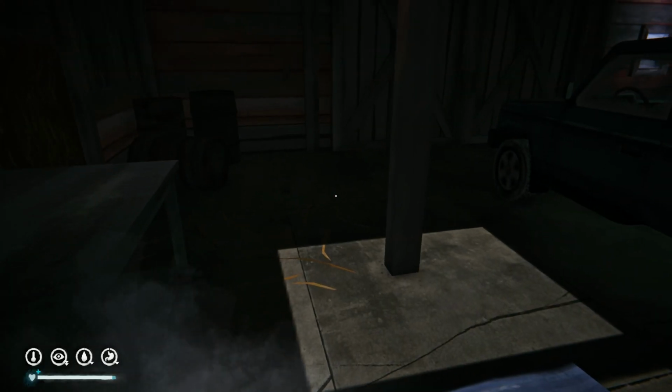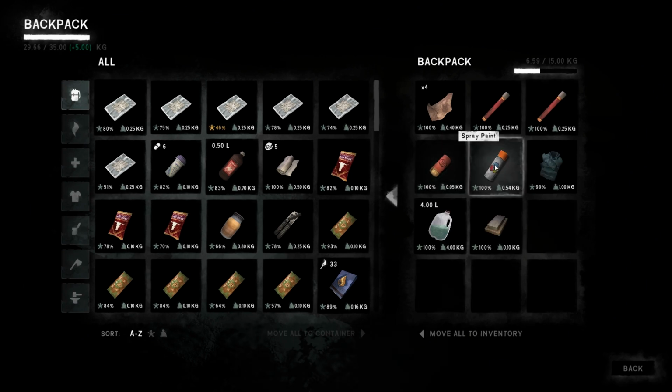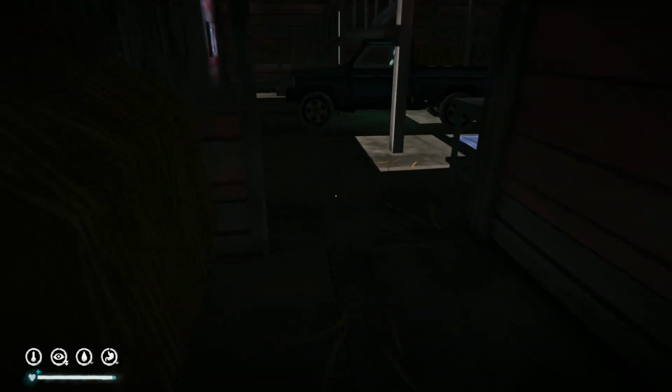Don't need all of those. Let's check our little backpack over here. Never know with the flares. We'll leave this, but we're gonna take all our water. So.